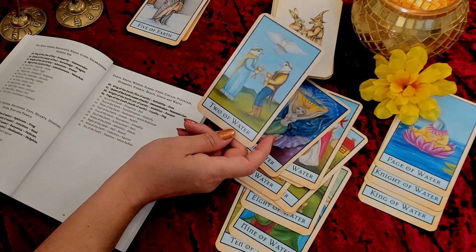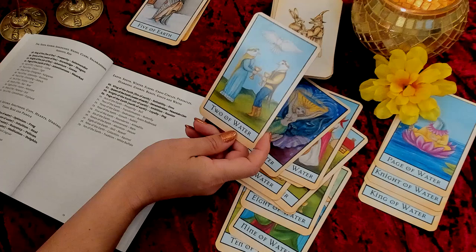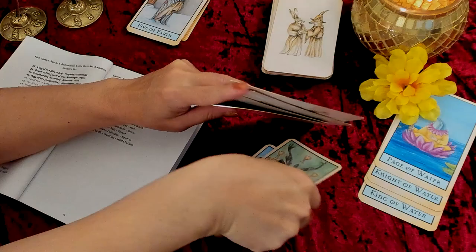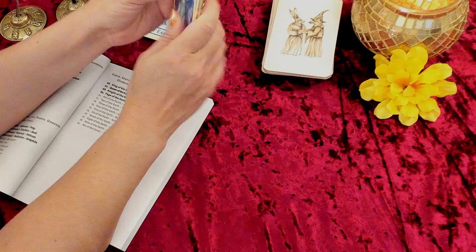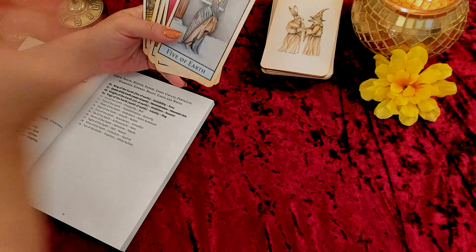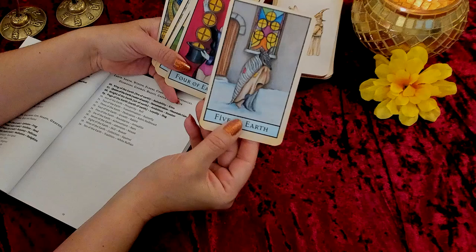Oh my gosh. 2 of water, doves. Very cute. Okay, so let's make sure they're here. 4, 5, 6, 7, 8, 9, 10, and our 4 court cards. Yes, they are. Okay. Moving on to, what is this, earth? Okay. So 5 of earth. We have the armadillo.